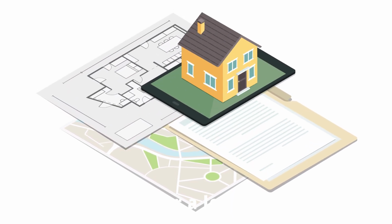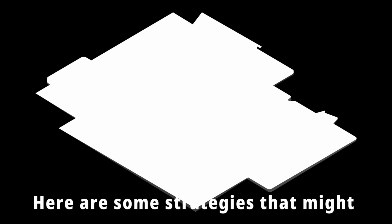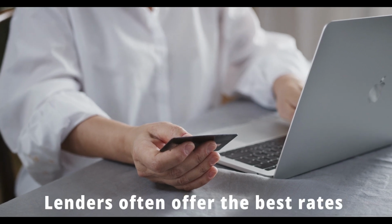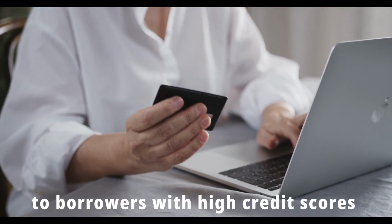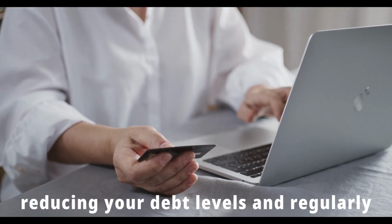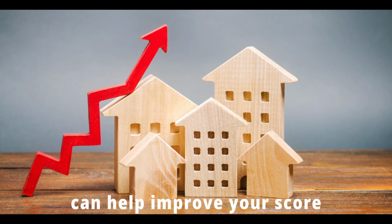Qualifying for a lower interest rate on a home equity loan often involves several factors. Here are some strategies that might help. Improve your credit score. Lenders often offer the best rates to borrowers with high credit scores. Paying your bills on time, reducing your debt levels, and regularly checking your credit report for errors can help improve your score.